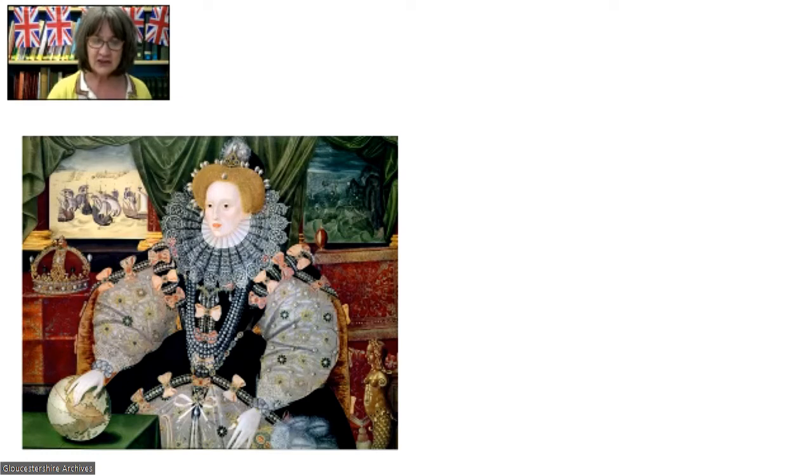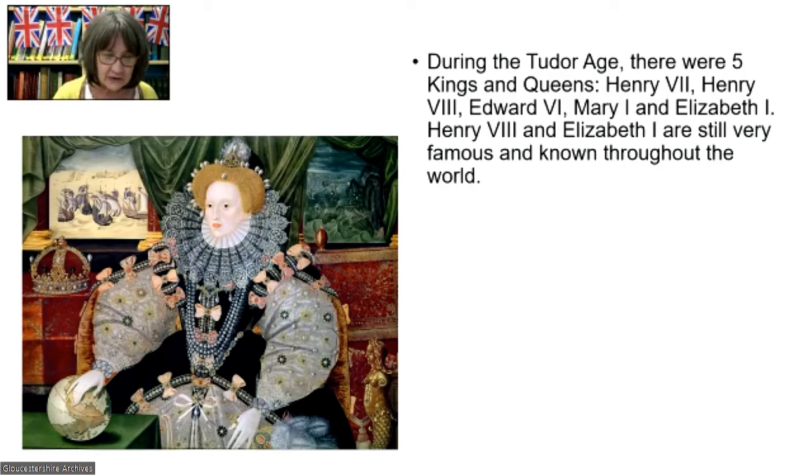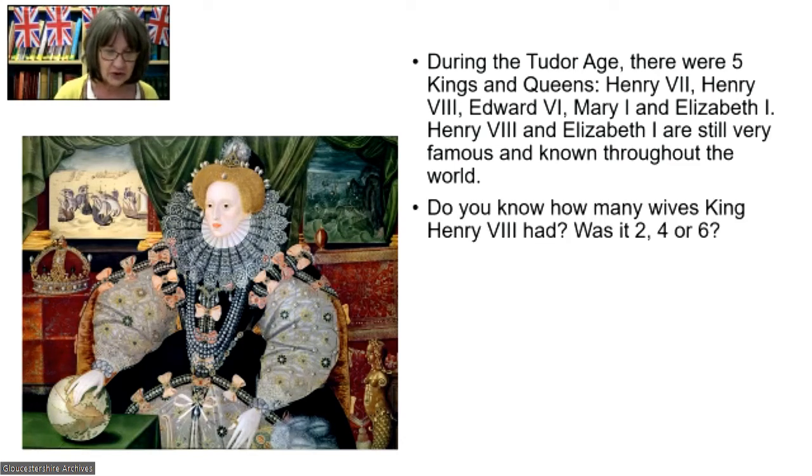So during the Tudor age, there were five kings and queens. We had Henry VII, Henry VIII, Edward VI, Mary I, and Elizabeth I. And Henry VIII and Elizabeth I were the most famous ones, and they're still very famous today and known throughout the world. So King Henry VIII is very famous for all kinds of things. One of them is how many wives he had. So I'll answer my own question here. He had six wives.